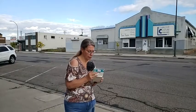Now, one of the things about Waterloo Tractors, there were two. There was the American Waterloo Tractors, which was bought up by John Deere, and there was the Canadian Waterloo Tractors, and this was the Canadian company located here in Lethbridge.